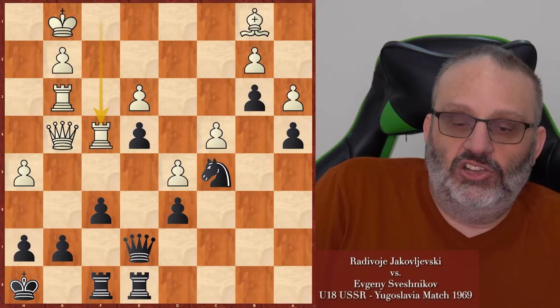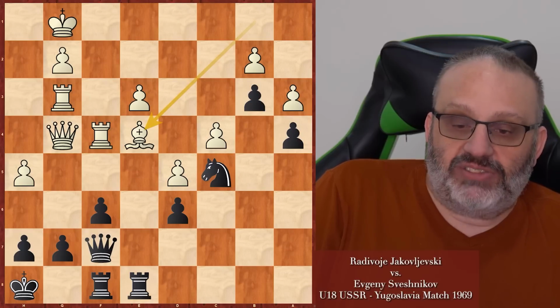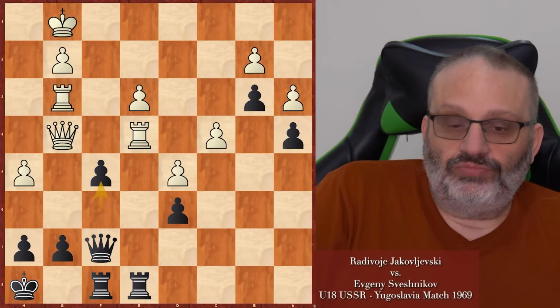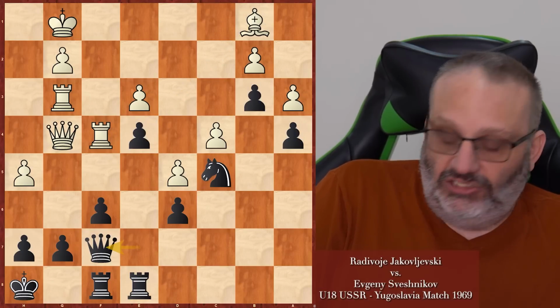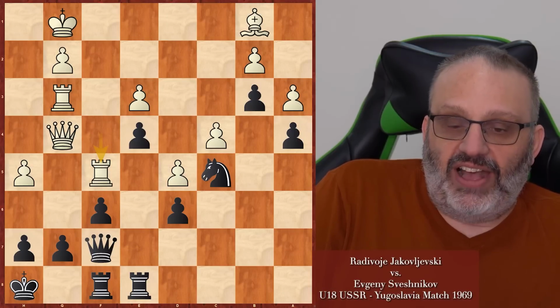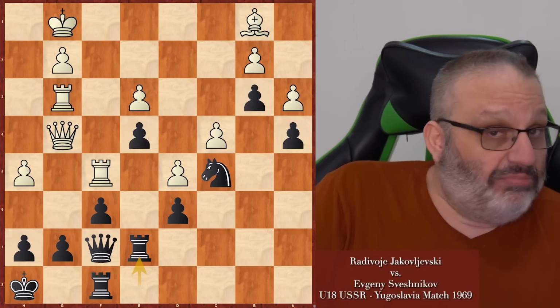Then black played queen f7, which is a funny tactical trick. If white says, yay, my bishop's out, then the truth hurts. Tactics are important in chess. Obviously, Sveshnikov knew that, so he knew his pawn was poisoned. Rook f5, rook e7. White just can't do anything. The question is, can black do anything?